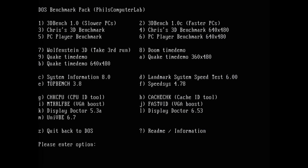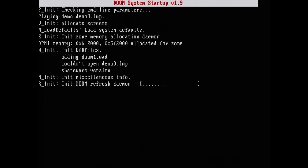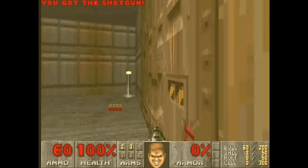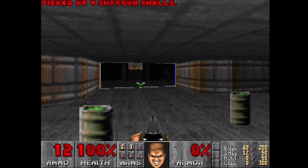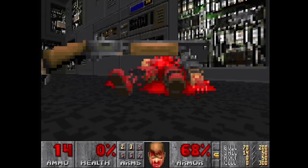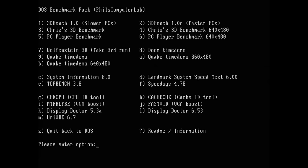Very interesting. Last but not least, of course, we will check Doom. What frame rate can we get here? Playing Doom on a machine is absolutely a must, but I don't expect much on this 16 megahertz and just on this ISA bus mainboard. It looks already like a slideshow, and let's see how many frames we get at the end. We finish with 9441 real ticks, which is 7.9 frames per second. So not really a rocket, and Doom is not really a pleasure to play here.